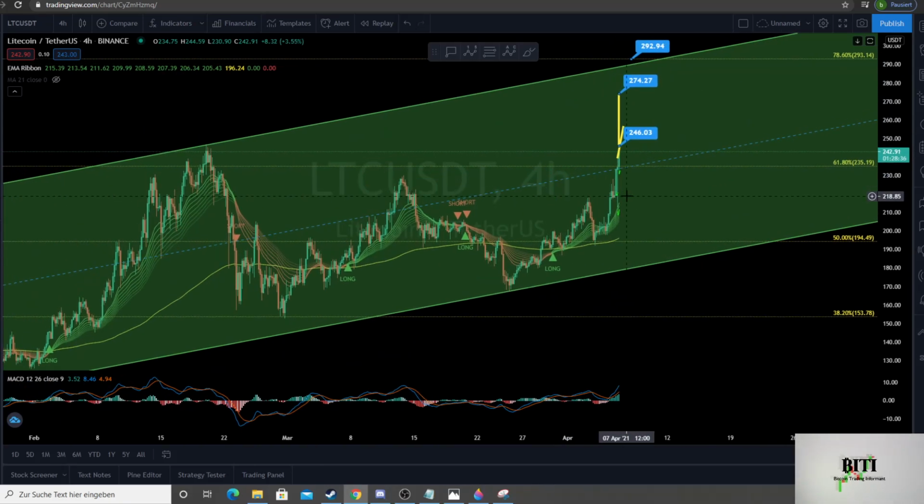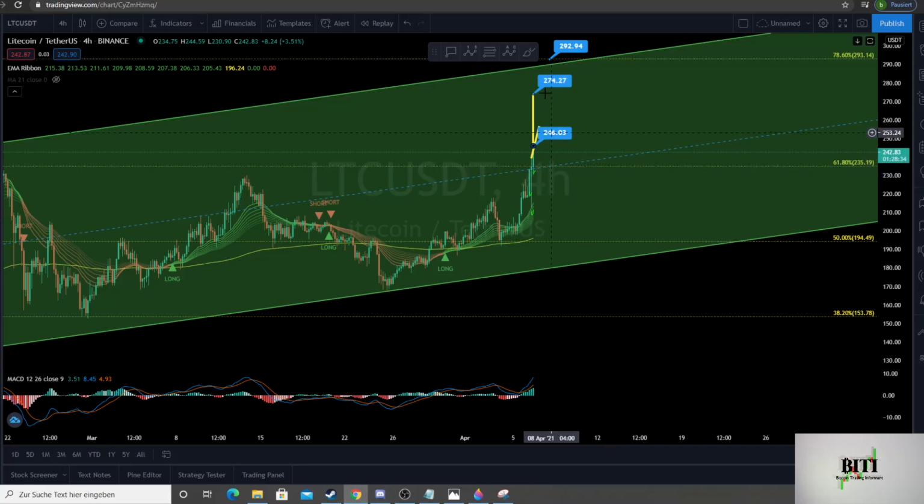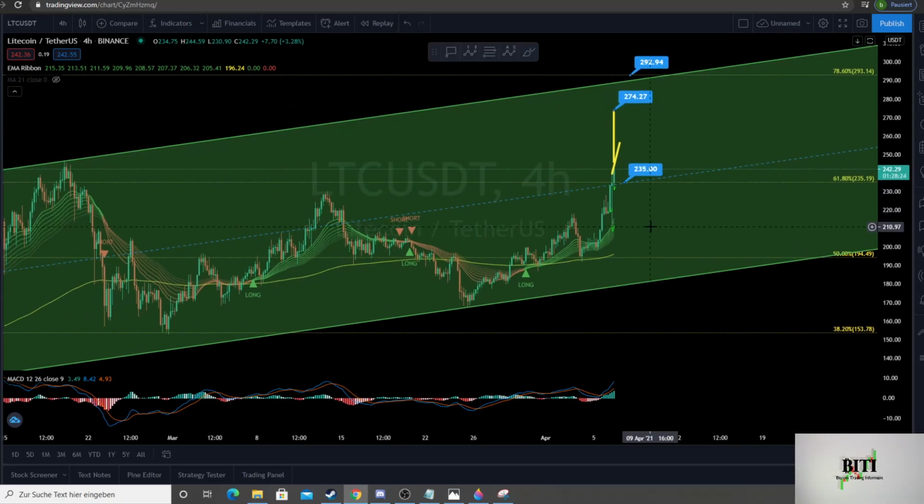That's very, very cool. And we have a good support. That's the middle line for the moment, and this one is here on 235. A very nice support. And we should hold this support. That's very important, guys. That's it for Litecoin, guys.